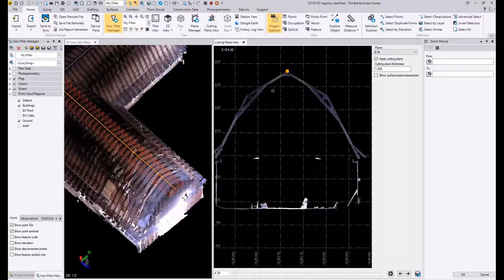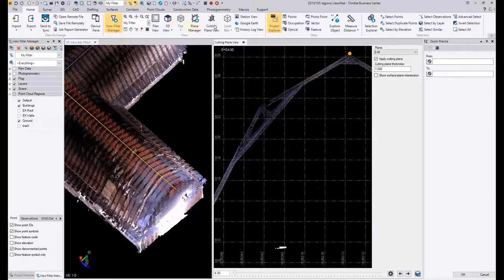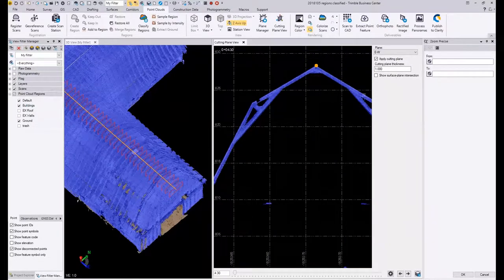So the first thing I'm gonna do, I don't like working in scan color myself, so I'm gonna go change my true color. I'm gonna change that to region color, so it shows up blue.